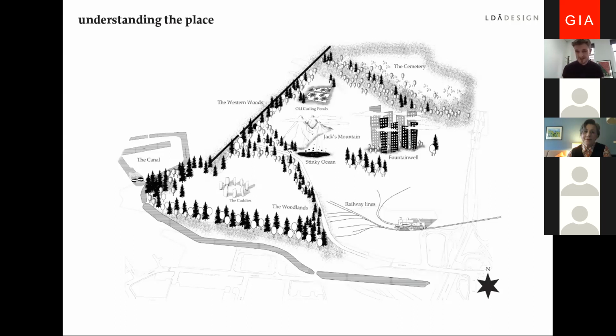Some really interesting stories in terms of Jack's Mountain and the Stinky Ocean, which came from the kids that stayed there, and nowadays are sort of frowned upon. But Jack's Mountain was actually slag. It was industrial waste. The Stinky Ocean was the effluent and all the kind of bad things that were coming out of that. But the kids had nothing else to do. They found this really interesting and loved playing there, which we found really interesting.